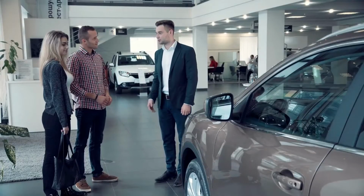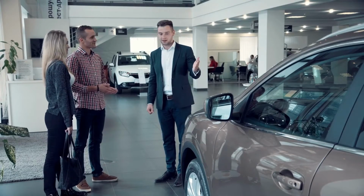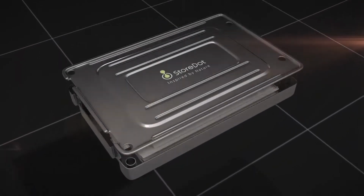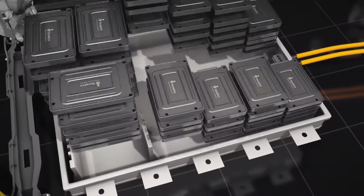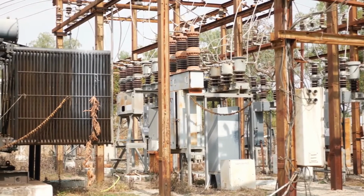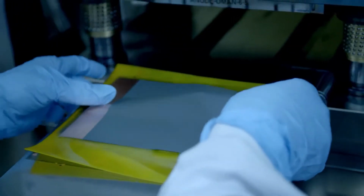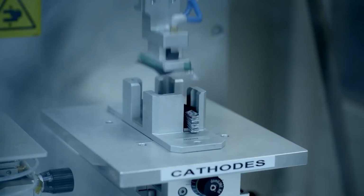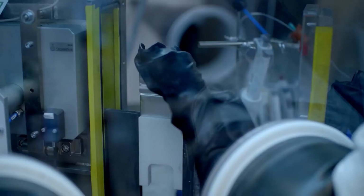StoreDot CEO also claims that their battery technology will not just encourage more people to purchase electric vehicles, but will also have huge benefits for sustainability, reducing the need to retire and recycle an expensive component that can now serve critical second-life applications. The company claims that it's on track to deliver mass-produced, ultra-fast charging batteries by 2024, which will provide a 50% reduction in charging time and at the same time reducing costs by the same percentage.